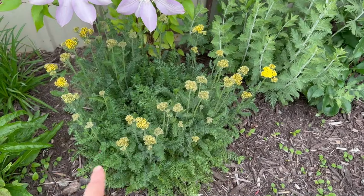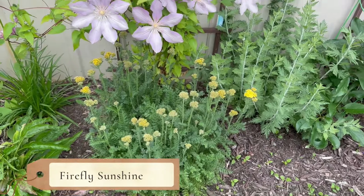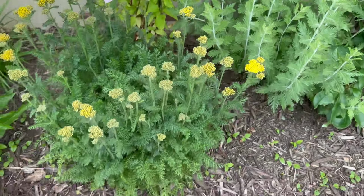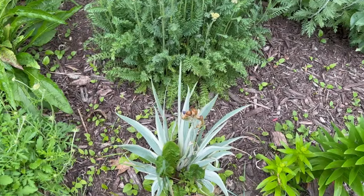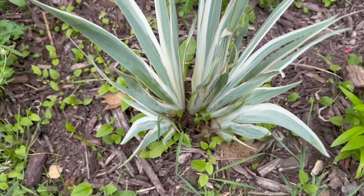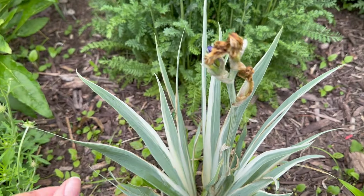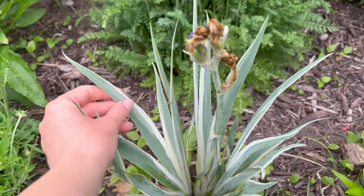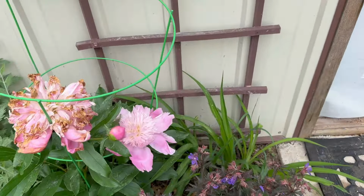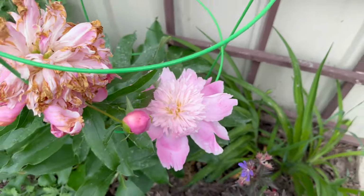Here's a yellow yarrow. This is a Proven Winners. I can't remember what the variety is, but it's just starting to color up now. I had these variegated irises. They bloomed so beautiful, so beautiful. It's kind of like a bluish lavender color bloom with this variegated leaves. I absolutely love it. Here's a Russian sage, a peony. Look at that peony. So gorgeous.